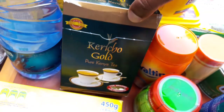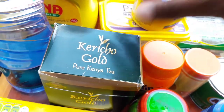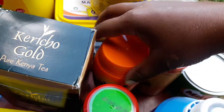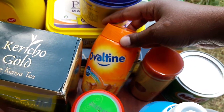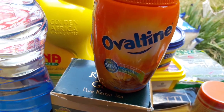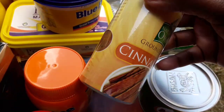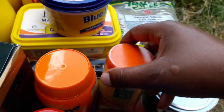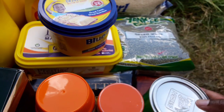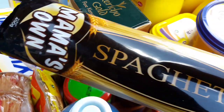On this side still I have this Kericho Gold pure Kenyan tea. I have a bottle of water here. I have Ovaltine, Ovaltine nutritious malted drink. I have cinnamon ground spice. I have Milo. I have Mama's own spaghetti.